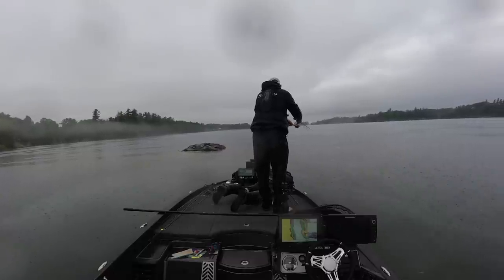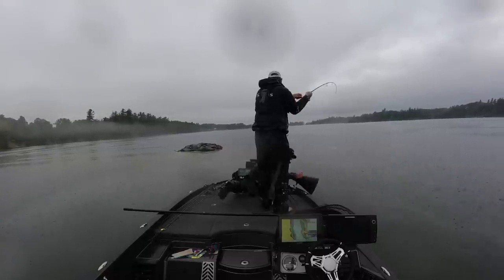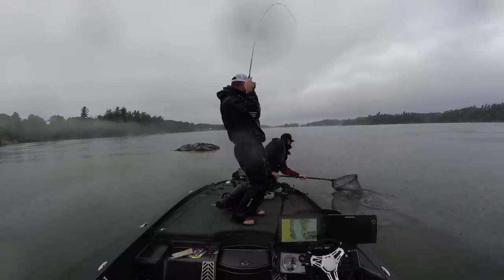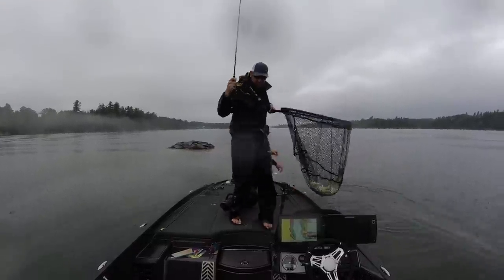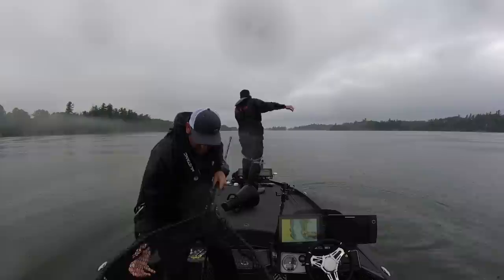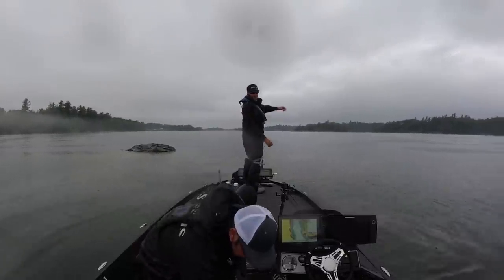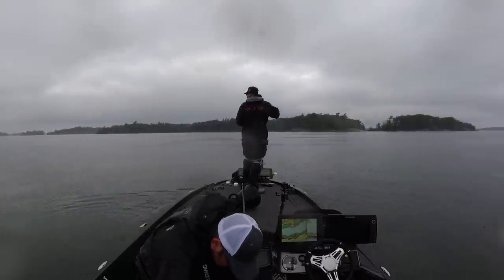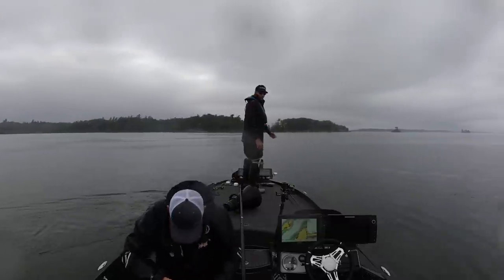Here he comes. Here he comes. Here he comes. Take him. Is he on? Yeah. Giant. Good one? Oh, yeah. 5-pounder.